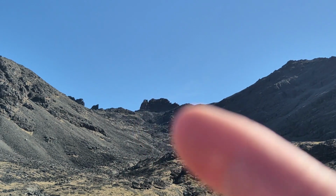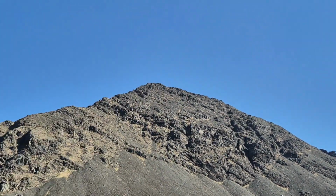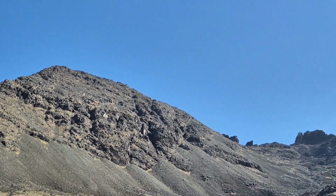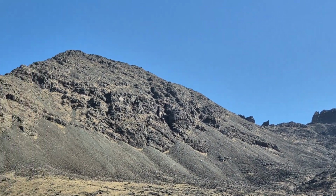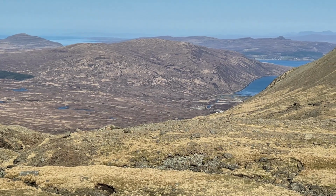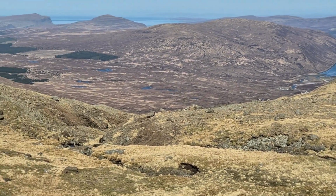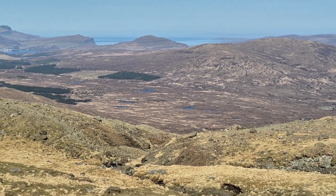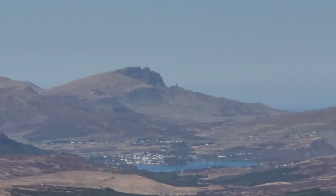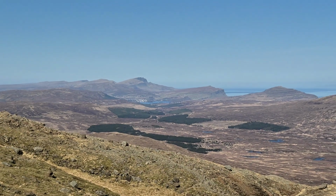Scrambling up the top. Awesome, got some action camera footage of it. Didn't bother going up Sgurr Bhasteir. I'm going to save that for another time and come back and do Ambassador itself. Yeah, head back down now. Campsite's just down there in the distance. Just about make it out there. Might pop into the pub for a beer or alcohol-free beer as I don't drink. Portree, Old Man of Storr behind it. Absolutely amazing. Right, time to crack on.